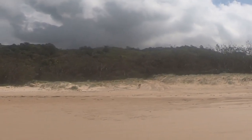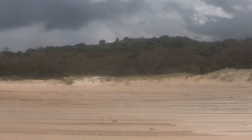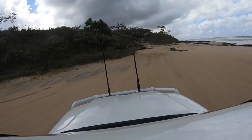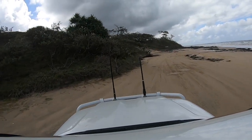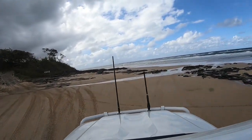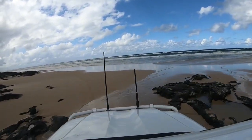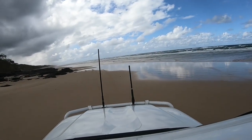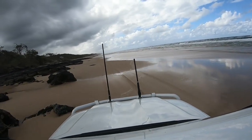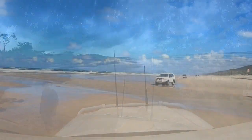We were really quite excited to spot a dingo along the beach. In fact, I think we spotted 3 dingoes all up. Quick pit stop at Eurong, one of the towns on Fraser Island, and back on the beach.